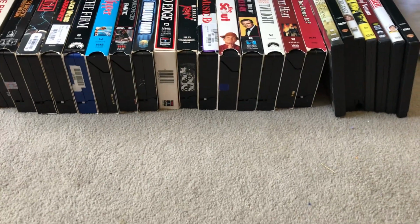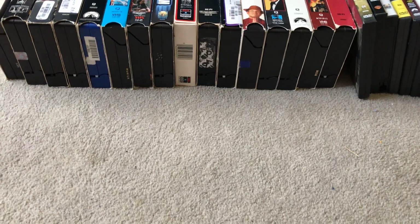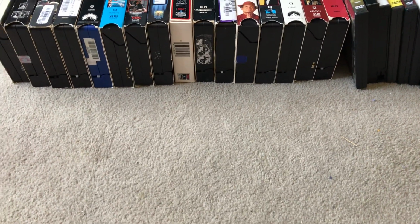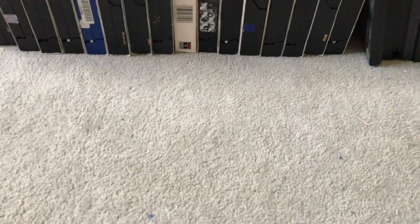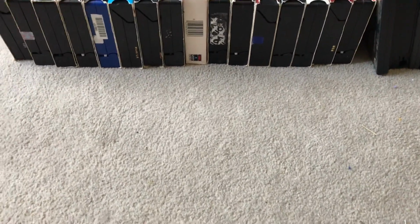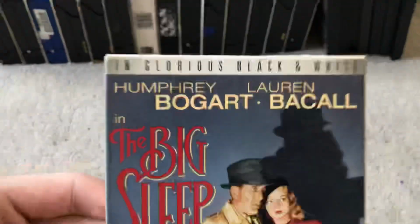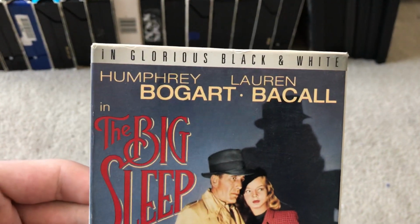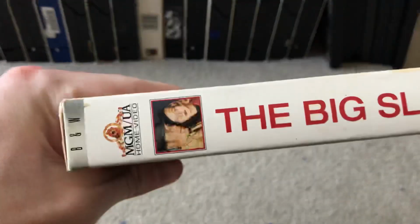Now let's get on to the 16 slipcover cases, and by the way, I got these movies from my local Goodwill store on Saturday, November 7th, if I went a little too fast, so yep. This one's an MGM Glorious Black and White VHS. This is a Warner Brothers movie from 1946. It has that sticker for $1, but I got this for 50 cents.